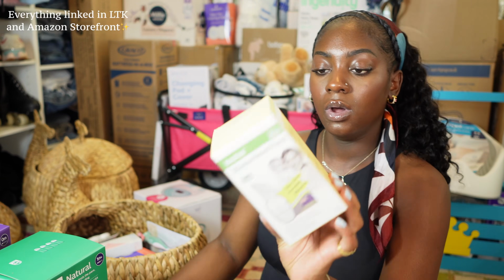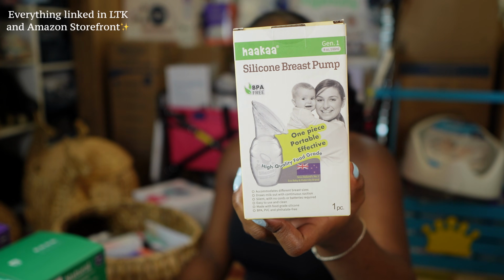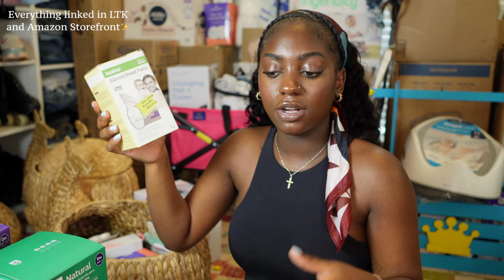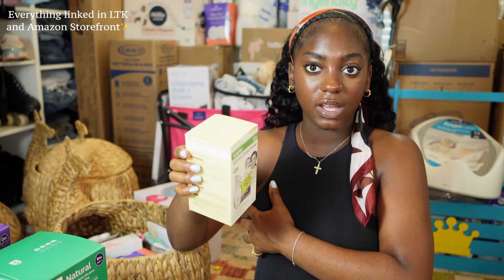And then I also got 2 of these. I was gifted 2 of these at the baby shower, and I also registered for them. These are the Haakaa silicone breast pumps, and the way I've been seeing people use them is, as you're breastfeeding, you attach this one to the breast that you're not feeding on, and it catches all the other milk.